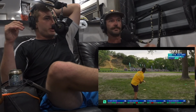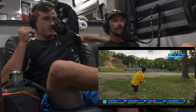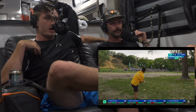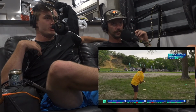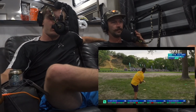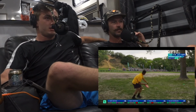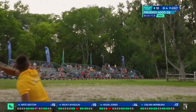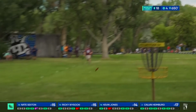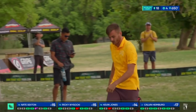I'm sitting like 350 feet out, but you can hit it flat if you want, but it makes your angle a little bit smaller. So I'm throwing my glidey D2 on a hyzer and swinging it over the bleachers. And I can pretty much see the shot before I throw it, going over these bleachers here. Looks like I'm actually a little bit right here. Got a little bit scared for a sec, but no skip.